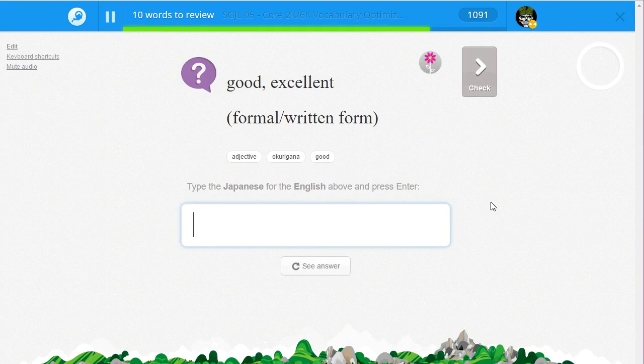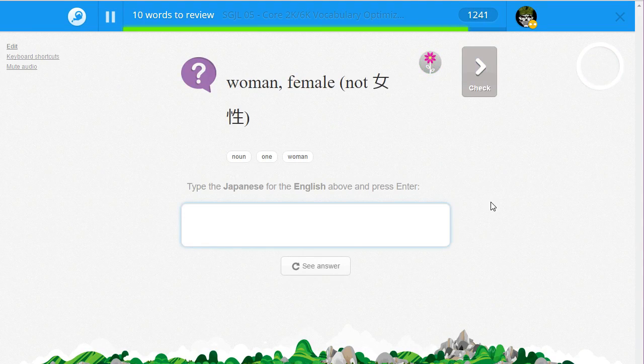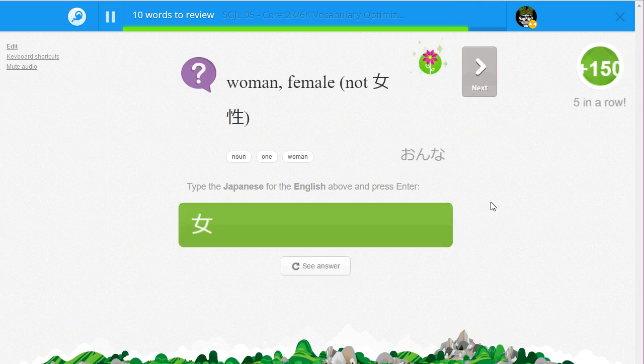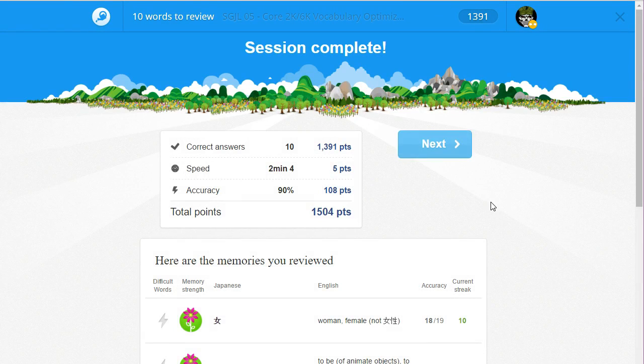Formal, so it's yoku. Yoi. 良い。Yoi. Not jose, so onna. And don't refer to women as onna. It's 女, kind of rude, kind of like referring to someone as bitch. So onna no hito or josei.